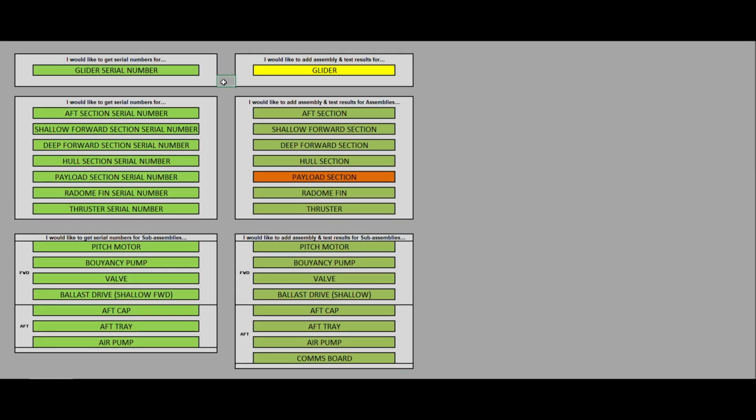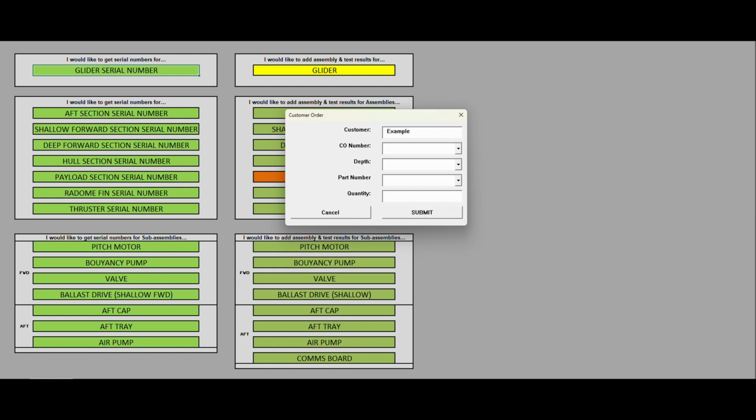One unique feature of the Glider serial number form is that it doesn't just create serial numbers in the database. It also creates a structured file system behind the scenes. When a technician requests Glider serial numbers, the form automatically generates a customer-specific folder on our internal file server, named according to the customer and vehicle ID. This ensures that all associated records, test forms, documentation, and final reports are consistently stored in one place from the moment that this vehicle is created.